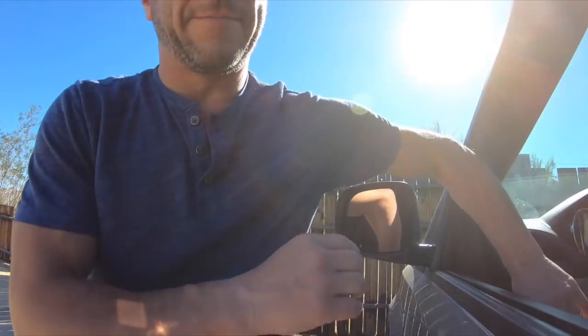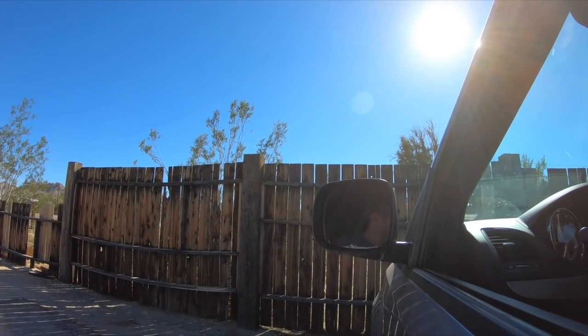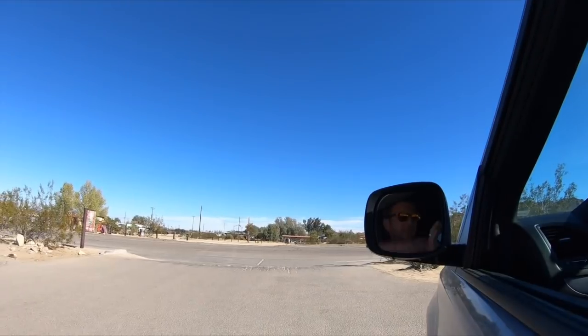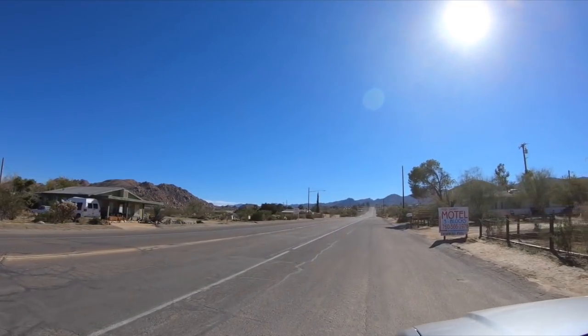All right, this is the GoPro view of the drive through Joshua Tree. There we go. Okay. Rock and roll. Okay, that's not gonna work. Attempt number 2. All right, people.